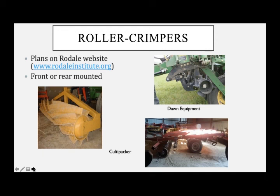Dawn Equipment makes these little mini rollers that we've been experimenting with that have worked well. Rodale plans are on the Rodale website. I know farmers often just bring them to a local machine fabricator and get them built locally. I've heard of farmers using a cultipacker, just what they have on their farm too, but they're not necessarily going to get the weight or down pressure.